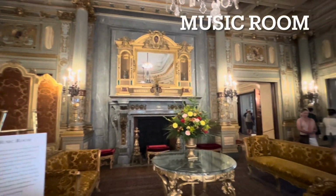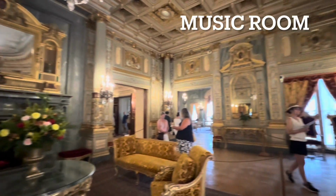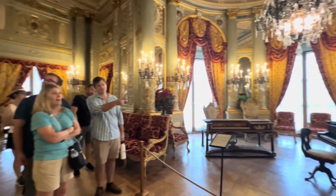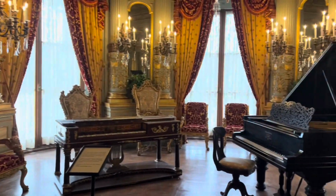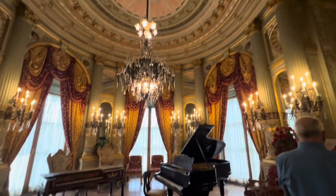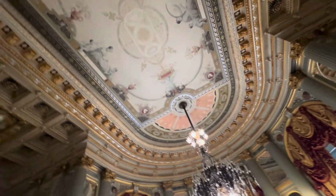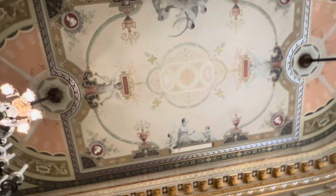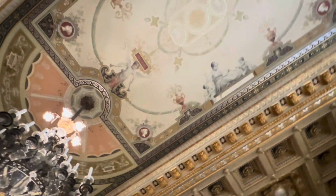The Vanderbilts knew how to celebrate many things, including music. This room and all the furnishings were designed and constructed in France and then shipped to the Breakers for installation. Numerous great composers are celebrated in the ceiling painting above.